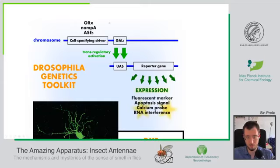line of cells. So for example, we could take a Gal4 line for the olfactory sensory neurons. So we could specify where we want our reporter gene in the olfactory sensory neurons, and then with the use of the UAS, we could actually make these cells glow green with the help of a fluorescent marker, for example. So with this kind of technique, you can interfere with the expression in the cell. You can mark the cells. You can remove them. You can overexpress things and the like.